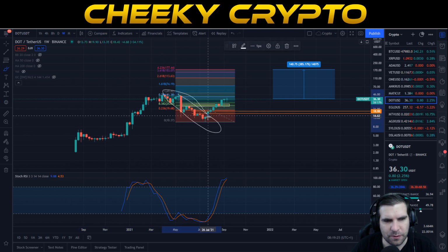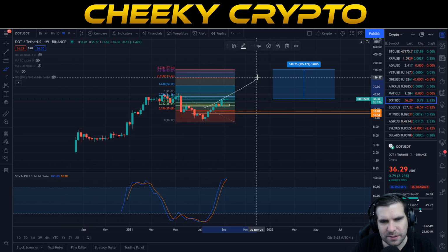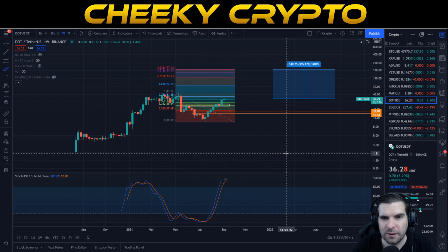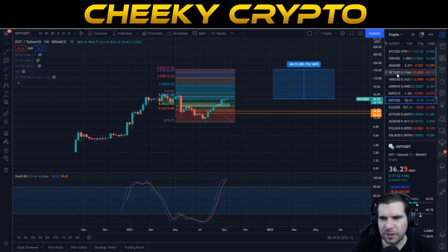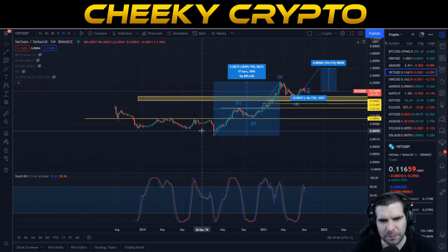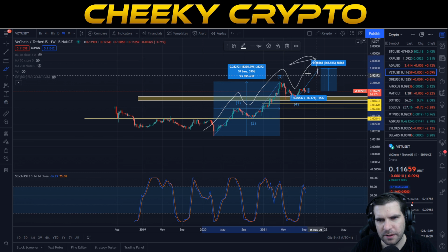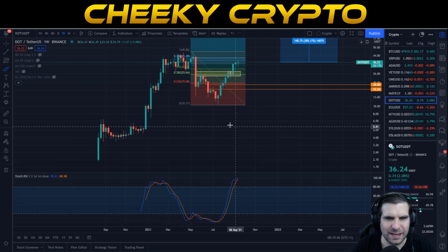Then we went into wave three, nice and strong, and then we had the fourth wave correction here. Again, still in line. We didn't go higher than this area here, so that would allow us to think of this as a fifth wave. Although we haven't got a significant amount of data here, we kind of know the patterns that are going on. If I bring up VeChain, for example, and zoom out on this one, basically wave 1, 2, 3, 4, and 5. That's the kind of pattern that we're seeing here for Polkadot, even though we haven't got all the data there.